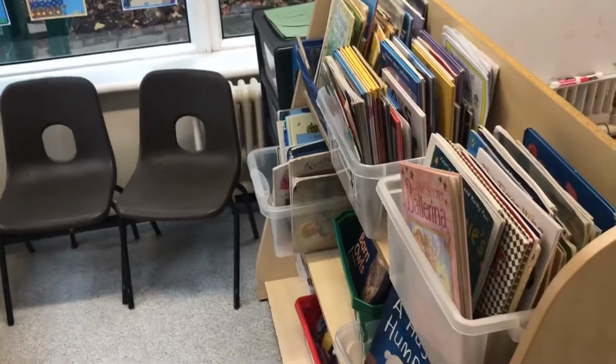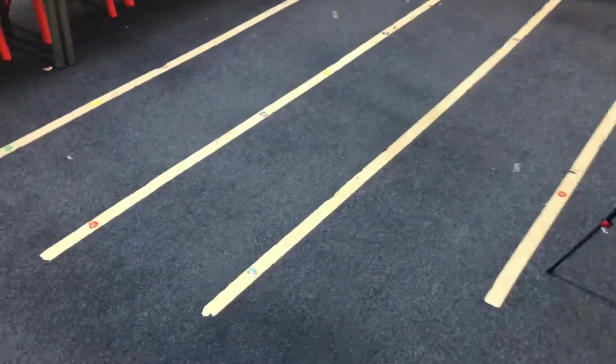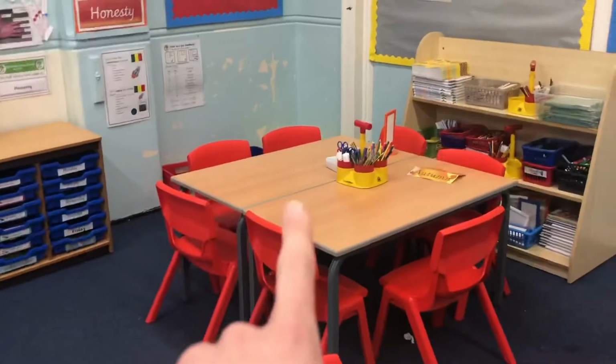In the corner here we've got our reading area. Got some lovely books over there. And here is our carpet space. Each child has a sticker that they sit on, and then they can see the smart board at the front. At the moment we've got 4 different tables where the children sit, and this term they're called the season tables. So we've got our seasons for our names. This one is the summer table, that's the spring one over there, the autumn table and the winter table.